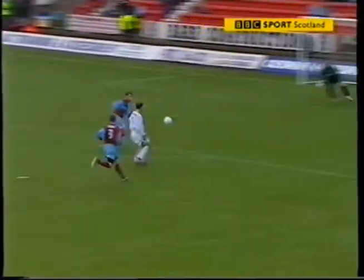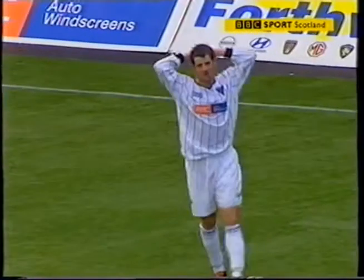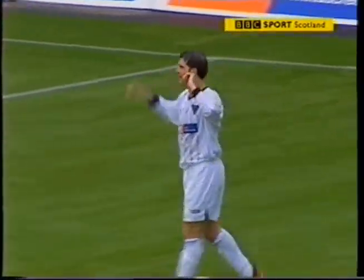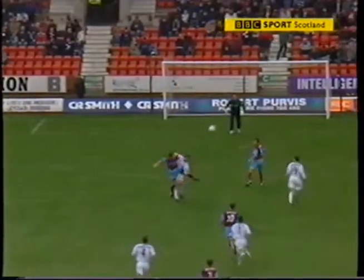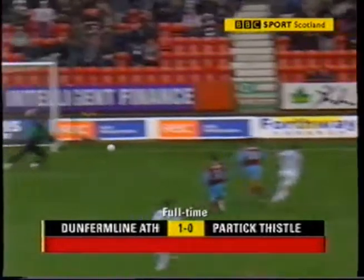Dunfermline could have made their afternoon a lot more comfortable only moments later. Stevie Crawford certainly felt he should have scored. It was the old Brewster-Crawford combination at work once again. Usually, the ball ends up in the net, but this miss didn't prove costly.